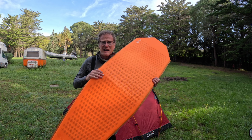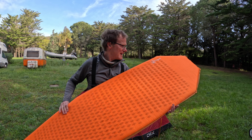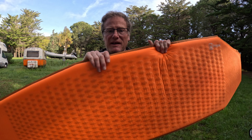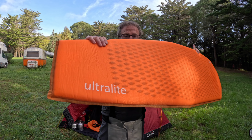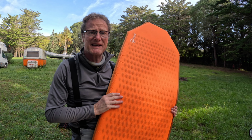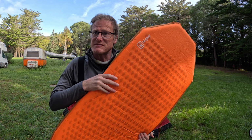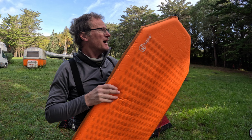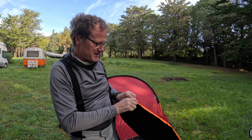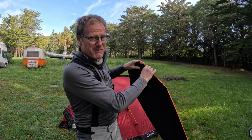Okay, the sleeping mat that I use is made by High Gear. The model is Ultra Light. This again was bought, I think, at exactly the same time as I bought this tent. It's from Go Outdoors. It's a budget model, about £25. It's self-inflating, which simply works when you open the valve after it's been packed away.